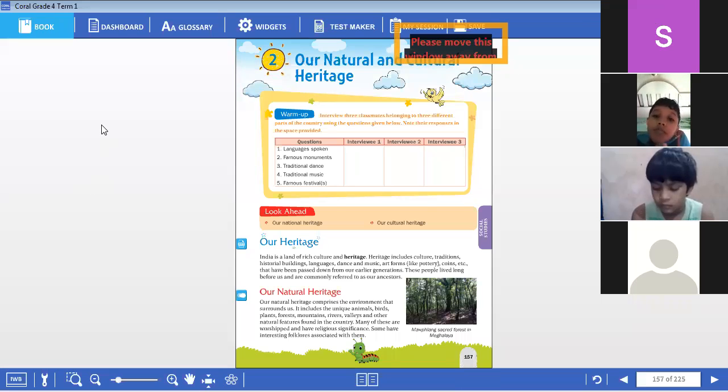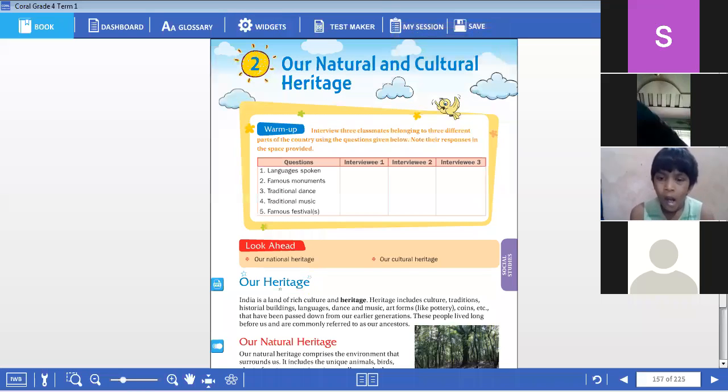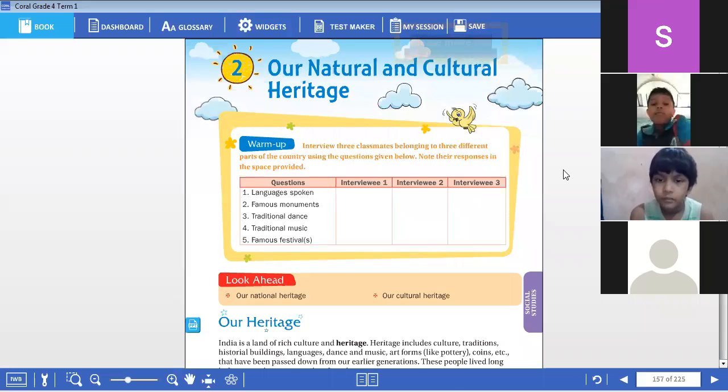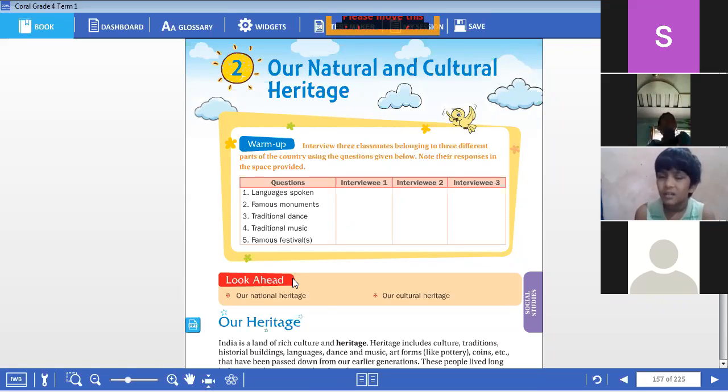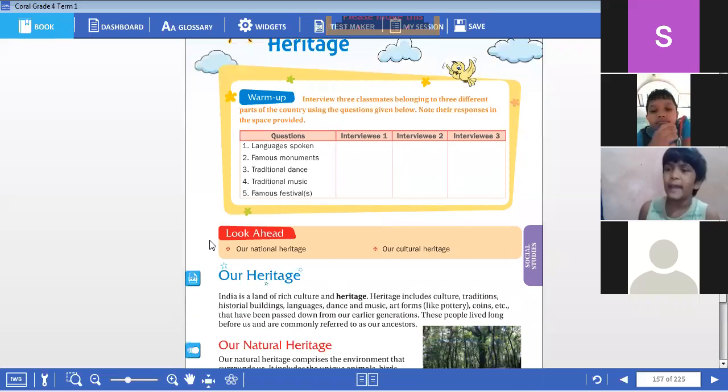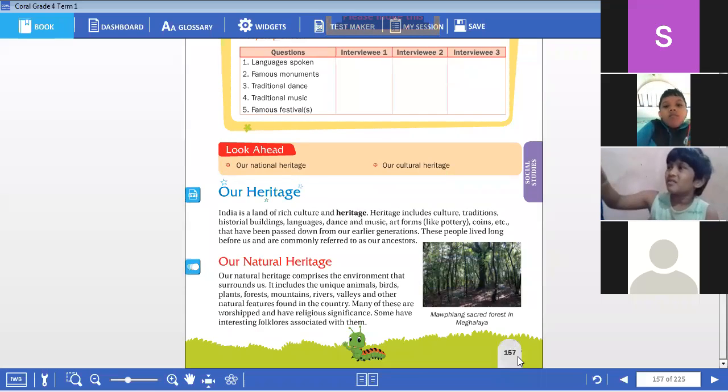Okay, let's go and see what is in the warm-up session. What they have given in the warm-up session: interview 3 classmates belonging to different parts of the country using the questions given below. Note the response in the space provided. Children who don't have textbooks, please note it down. Those who have textbooks, please open page number 153.